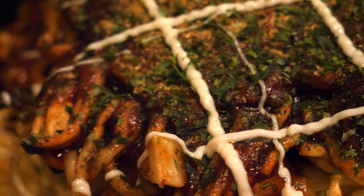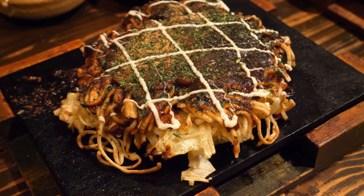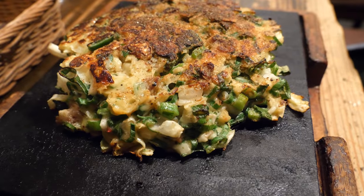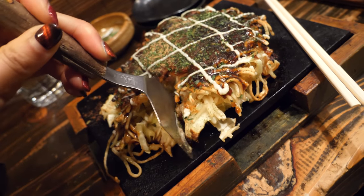The famous Modan Yaki has a white grid drawn with mayonnaise. Noodles hang out like stray strands of hair. The leek okonomiyaki is simpler and likely healthier. It looks kind of like a really thick hash brown. The end of that noodle is crunchy, but not like an easily breaking crunch. It's like a slightly chewy crunch. The cabbage is softened because of the heat.